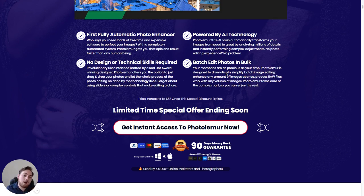Of course, there's no technical skills. There's nothing to learn here. There's nothing difficult at all. This is a very easy review for me to do, in the sense that I literally opened up the program, I saw how it worked, and went, wow, this is pretty cool. This is really awesome. Now, this was crafted by a Red Dot award-winning designer. If you don't know what Red Dot is, don't worry about it, it's not really important. What is important is that this is an award that was won for how well this interface was designed, and it has been designed really, really well.